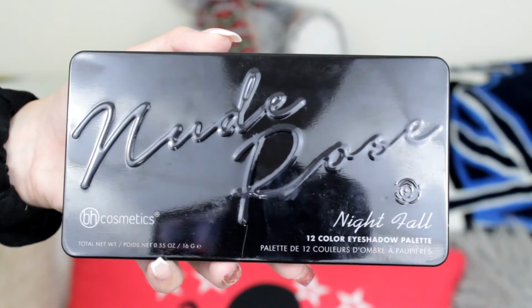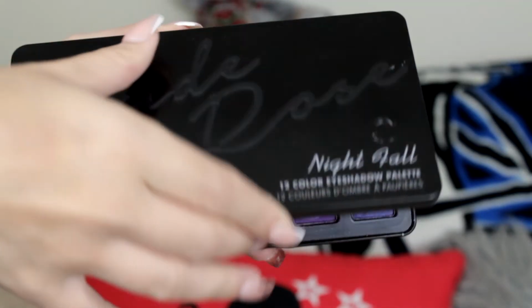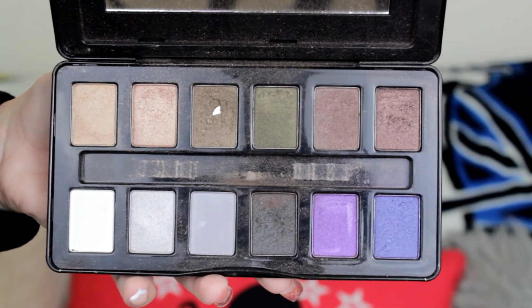But I'm gonna go in with another OG palette from BH Cosmetics that I have had for years and you guys have definitely seen before, and it is the Nude Rose Nightfall 12 color eyeshadow palette. I just feel like you can't go wrong with BH Cosmetics eyeshadow palettes. They're just so inexpensive, but they're great quality, and that's definitely one of these palettes.